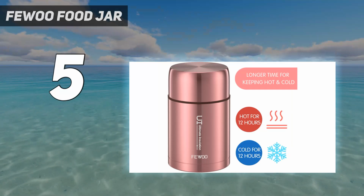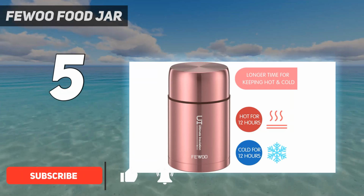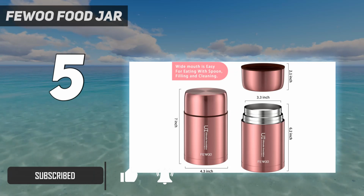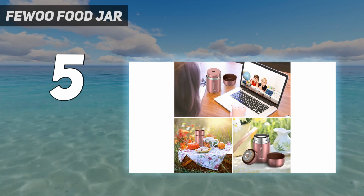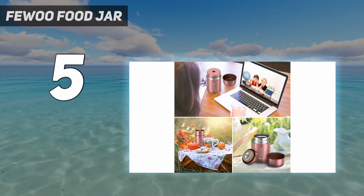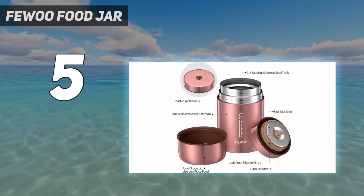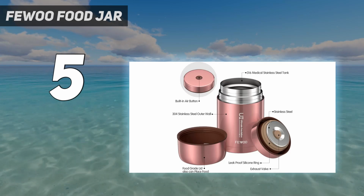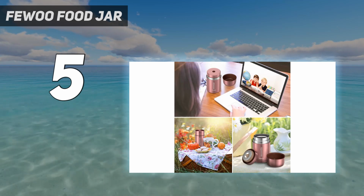The 18/8 stainless steel interior ensures no flavor transfer or lingering odors, and the 27-ounce capacity is plenty for your soups or on-the-go meals. Our favorite part is the handy insulated bag it comes with. This not only protects your container during transport, but it also extends the heat retention of your thermos and its contents. The FEWOO thermos demonstrated impressive heat retention in testing.